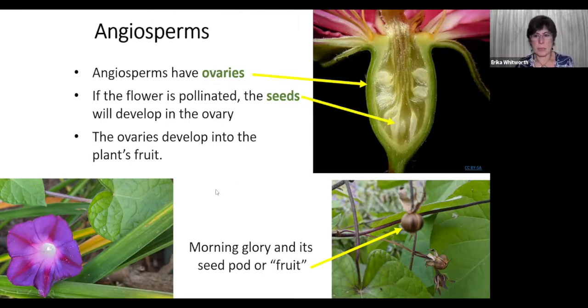This is just one example. I went out into my yard to find an example of something that I could take a picture of, and it's a morning glory flower with its seed pod here, and so that's actually the fruit of the plant with the seeds inside.